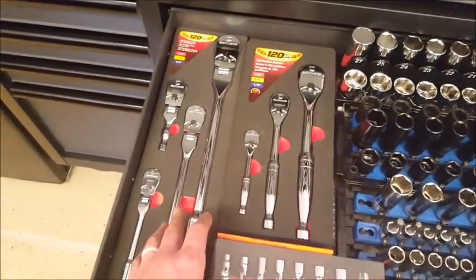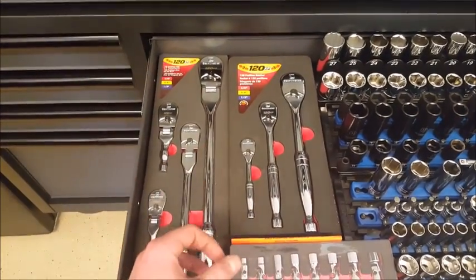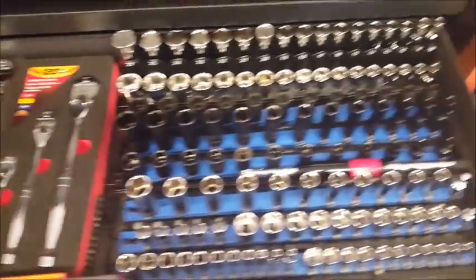The reason I really do like these is because it's the dual pawl, and it's actually a 60 tooth, but you get 120 positions. So they are really strong, but you get a lot of different positions.